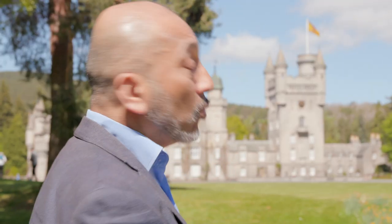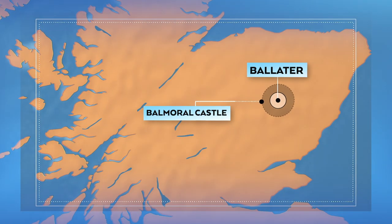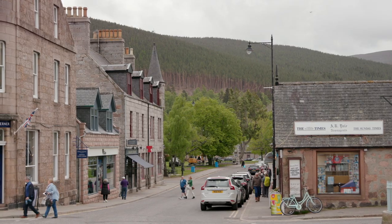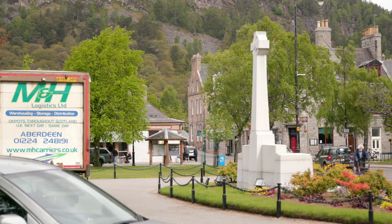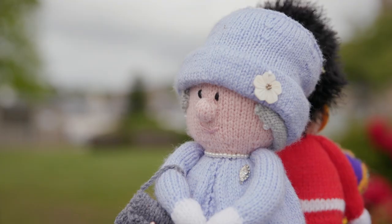Sadly, we can't all spend our holidays on a 50,000-acre estate. But I'm now going to head out into Aberdeenshire to see how you can enjoy a royal getaway without spending a king's ransom. My first stop is Ballater, the closest village to Balmoral, on the edge of Cairngorms National Park. Now, Ballater is a cute little village with lots of guest houses and speciality shops.